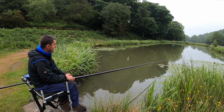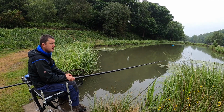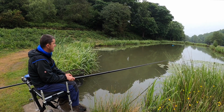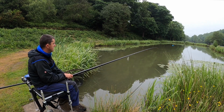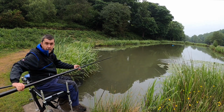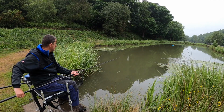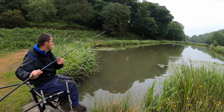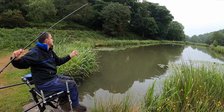But as I said, don't take that for granted. It's always worth starting off a little bit more cagily. Oh, nice bite, that one. Smaller fish though. Oh, angry fish though. Keep forgetting, got a pole stuck together. That's because it's wet, you see. What happens? The joint gets stuck.